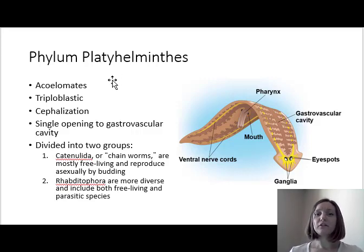So they are bilaterally symmetrical, they're triploblastic, but they lack a body cavity. So that's a space that helps protect their inner organs. They don't have that, okay? So we call them acoelomates. And this is the first group that we see that has cephalization. So cephalization means that they have a concentration of sensory organs as well as nervous tissue in their anterior region, which is helpful if you're swimming around to keep all the important stuff up front so that you can detect your environment, sense what's going on, and then make adjustments to your behavior as needed.